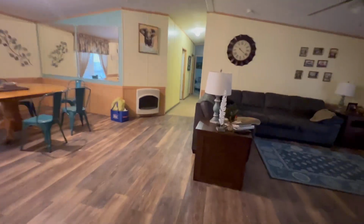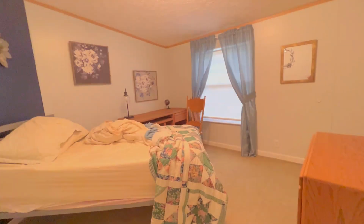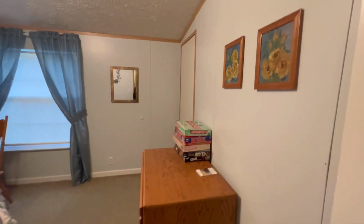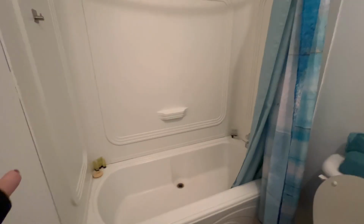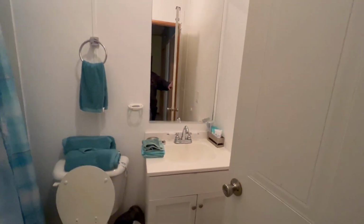And then as you come into this hall, we're going to go down here. We come to the office slash first guest room. When you come in here, it's got the bed, a personal desk, some more storage area, and over there is a closet. Then as you come this way, you're going to come into the first guest bathroom that they have. Oops, hold on, we don't need the fan on. And then there's some storage underneath there.